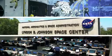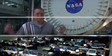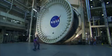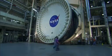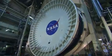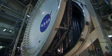Right now, we are at the Johnson Space Center in Houston, Texas, standing inside the Space Environment Simulation Laboratory in front of Chamber A. Chamber A is actually the largest thermal vacuum chamber in the world. It has a 40-foot diameter door, which weighs 40 tons. The door is hydraulically operated, and it's perfectly balanced.